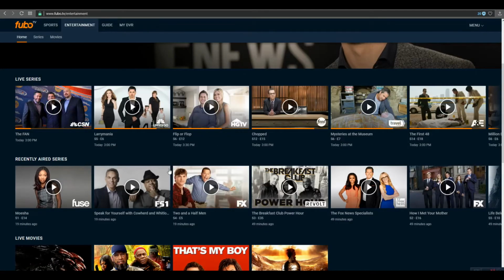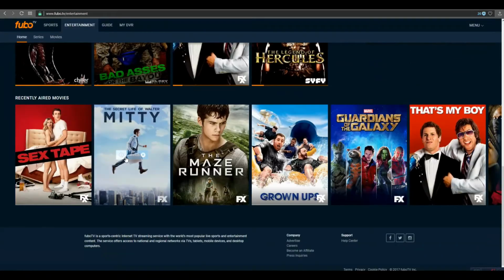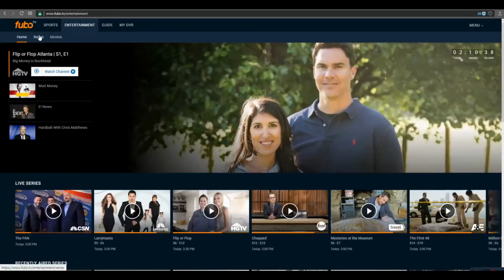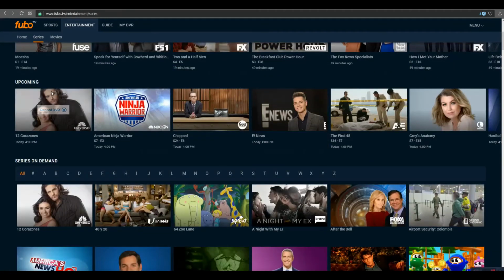Up in the right-hand corner, it says record to DVR. I don't want to play that too much. I don't want to have to block everything. So how do you record things in the future? The answer is very obscure. You have to go to series, and you have to go to upcoming. And you have to find what you want to watch in upcoming. Because if you notice, if I hover over it, there's the record DVR button.